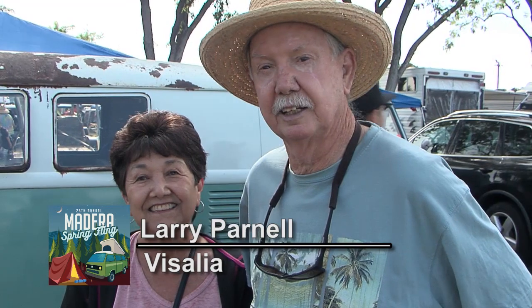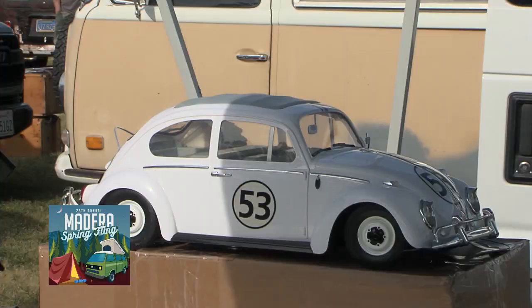We just purchased a '71 Super Beetle for a project about 6 months ago, so we're just kind of getting into the Volkswagen theme. I had a 1970 Volkswagen back in the '70s.